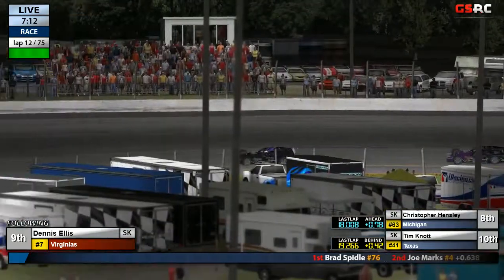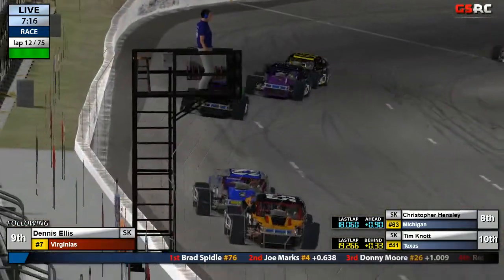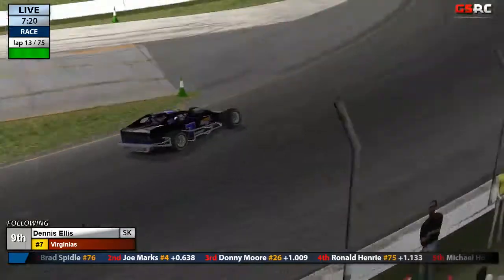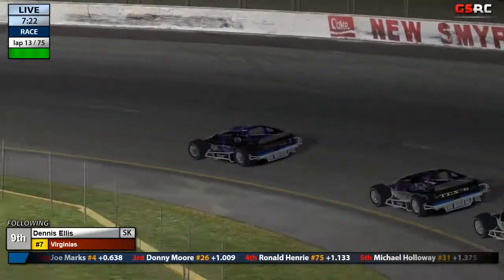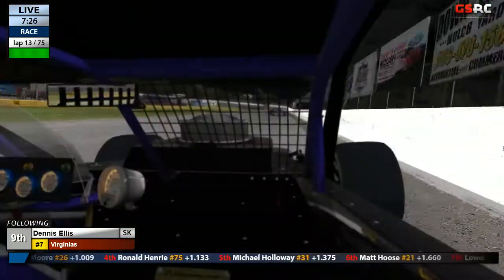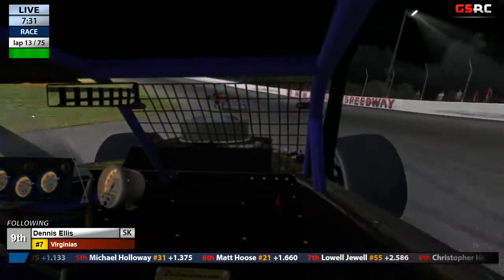So here we go, Bill. We're getting into what we were talking about before the race here. We've got guys spreading out a little bit. Again, it's just over 17 seconds, just under 18 seconds to get around this thing. You'll find traffic pretty quick. You'll hit the back of the field. We've already got guys a few laps down.